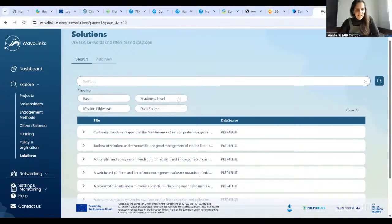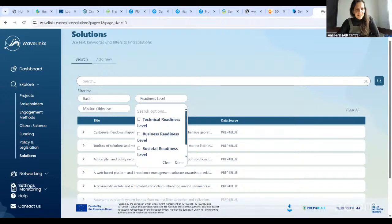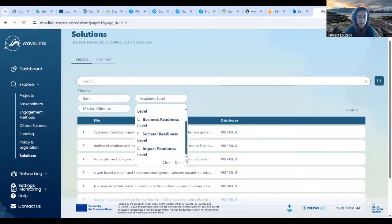Thank you, Dusan. And also we have another question. Tainara, can you show an example of an investor looking for an advanced TRL to invest in? Okay. First of all, we have a lot of categories. One of them is the maturity of the solutions. I am going to share my screen now. So here in the catalog, we have the readiness level. You have the technical, the business, societal, and impact. For categorizing the solutions, we are using the technical readiness.